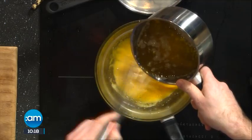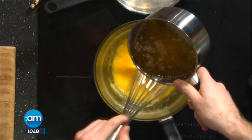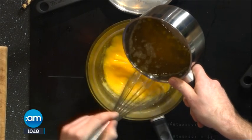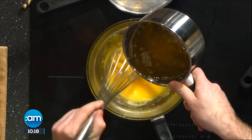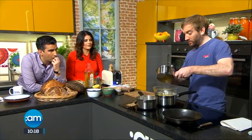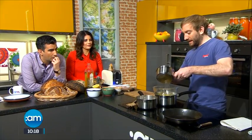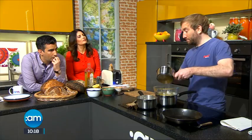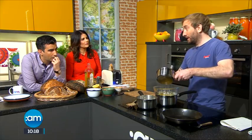So it's just little bits, just dribble, because we're looking for it to emulsify. If you pour too quickly, you can cause it to split. But then I suppose that's probably the one thing with a hollandaise sauce, that it can split. So if it ever does split on you, all's not lost. Just take a little dash of cream, put it in a little saucepan and bring it to the boil. And then just pour very slowly your split hollandaise back onto the cream, whisking. It'll bring it straight back.